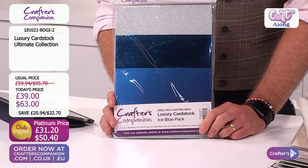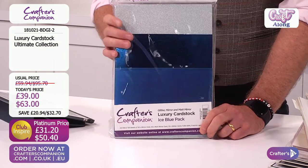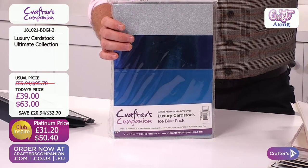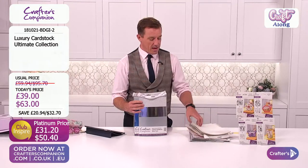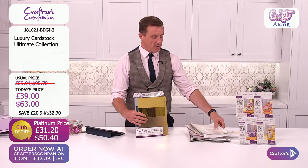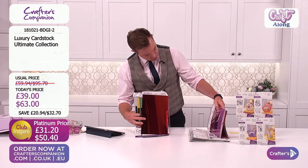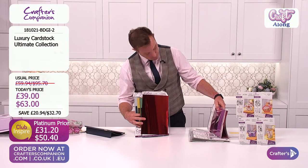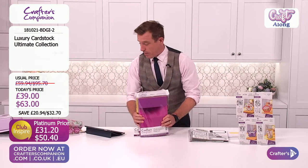Really great saving on that as well today. £20.94 you're saving, $32.70. Platinum members paying just £50.40, $50.40 or $31.20. And as I say, if you're getting the sequins today, stock up on this as well, because it's a lovely, lovely cardstock to have. Weight-wise, it is, I want to say it's 250 GSM. So that's on the show today, worth popping into your basket.